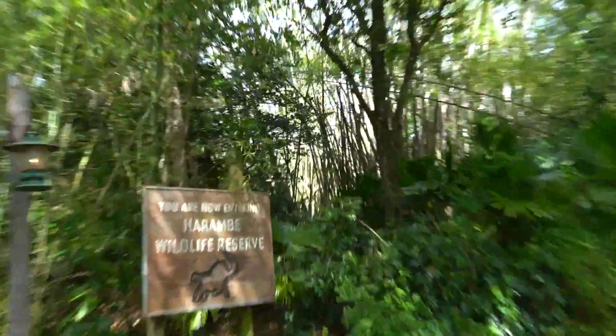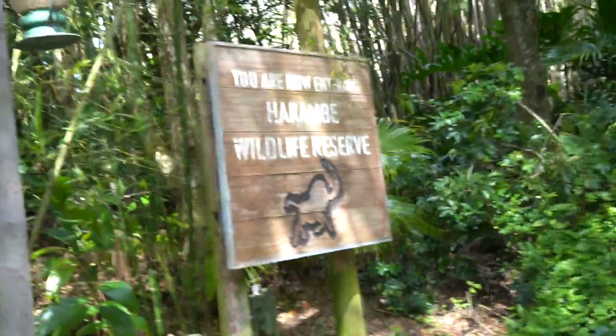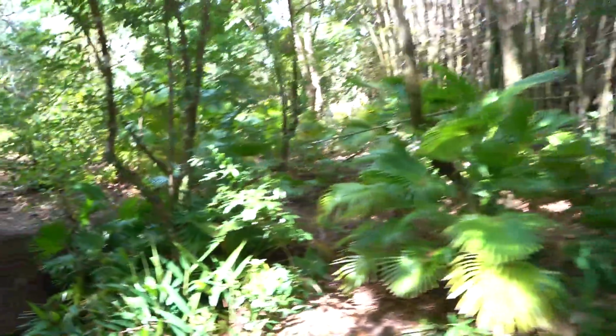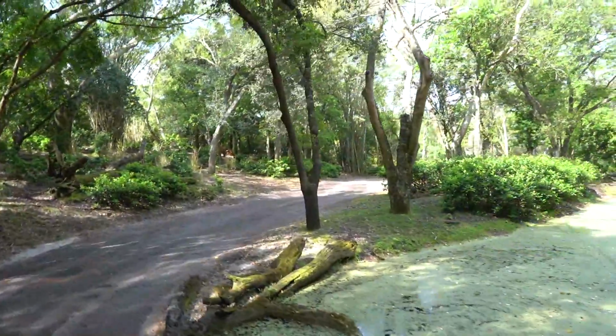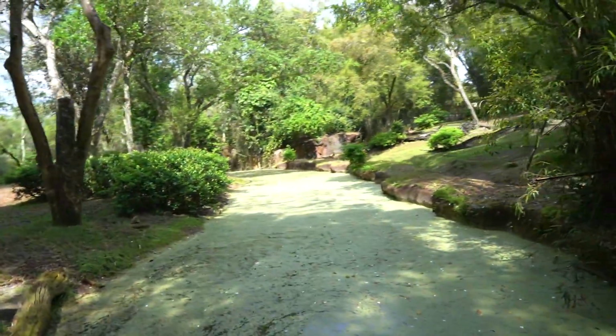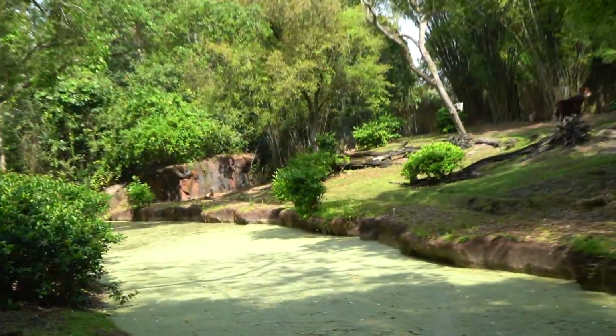Now, while we're out here in the Harambe Wildlife Reserve, I ask that you please remain seated at all times. As you can probably tell, the road is really bumpy. For the same reason, hang on tight to any cameras, possessions, and children, as I'm not allowed to stop for anything that goes overboard. Oh, and please don't lean out the windows. A lot of these plants have sharp thorns, and I can't have anyone getting stuck.